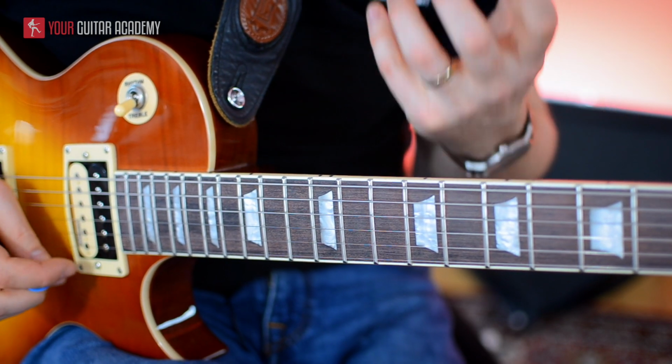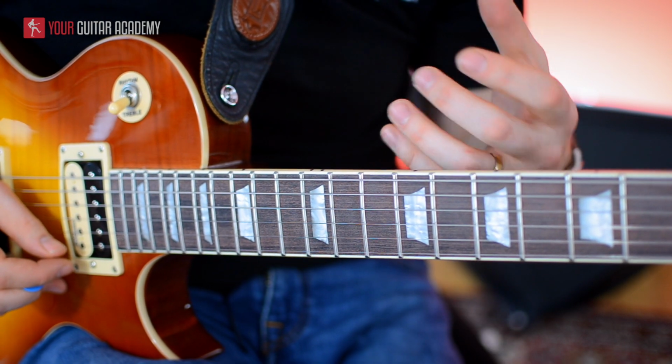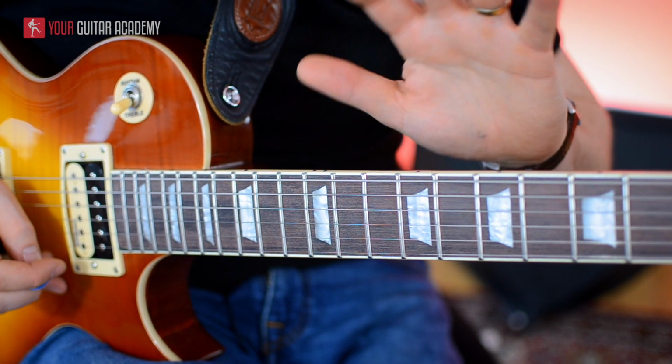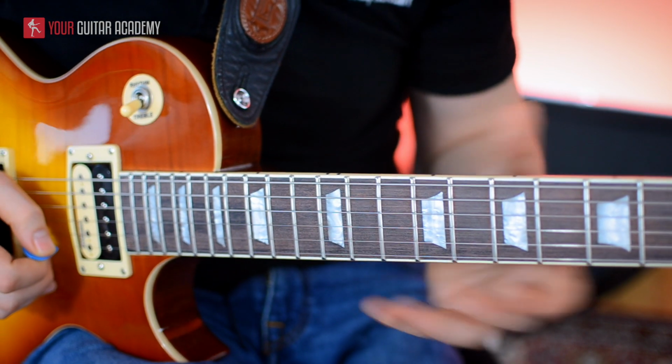Okay, so with this lick, not only are we talking about the dynamics in terms of volume, which you can hear again all the way through this lick, we're also talking about this dynamic in terms of speed, okay? And how he just goes in and out of the beat so effortlessly. It absolutely taught me everything I needed to know about that just from listening to Jimmy Page.